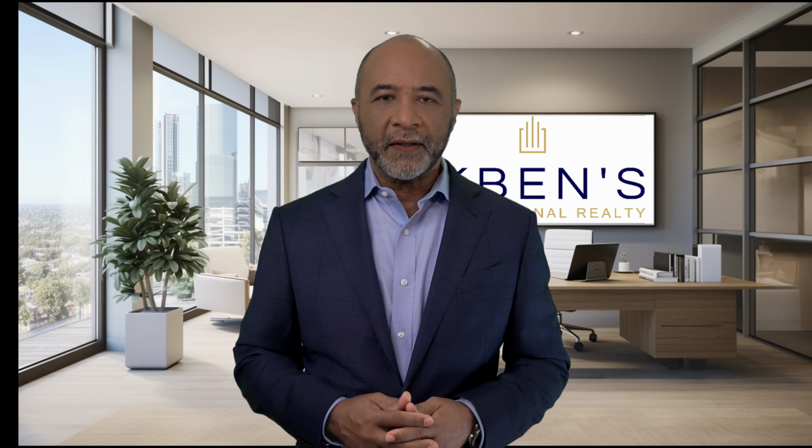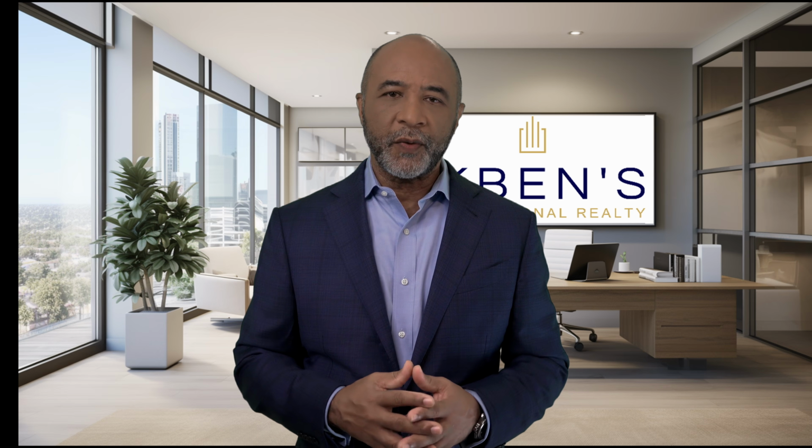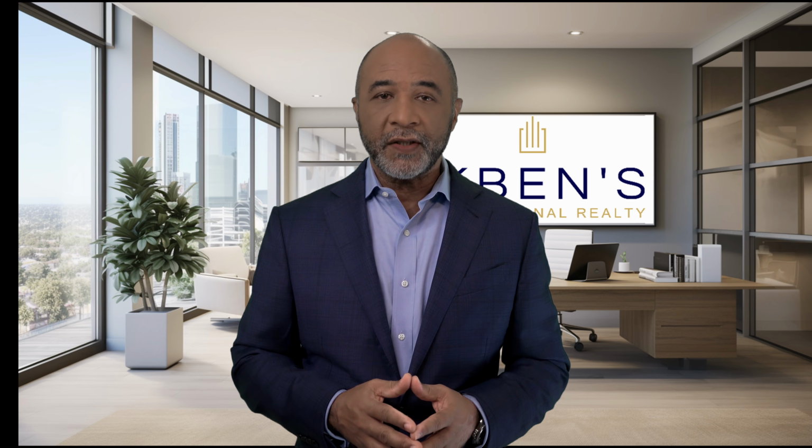So now that we've taken a brief look at the general economy and the real estate market in DR, let's dive into the heart of residential real estate investments in the Dominican Republic. Let's start with taking a look at purchasing land as a real estate investment.